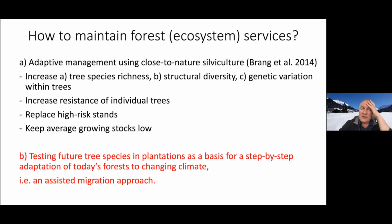To maintain the ecosystem services, and in particular the forest ecosystem services, there are different ways to do so. One way is to adapt the management by using close-to-nature silviculture. This means, as is well known, to increase tree species richness, structural diversity and genetic variation within species, to increase resistance of individual trees, replace high-risk stands and keep average growing stocks low. This is in theory, but we could also test future tree species in plantations, as a basis for a step-by-step adaptation of today's forests or today's species to a changing climate. And this means an assisted migration approach.